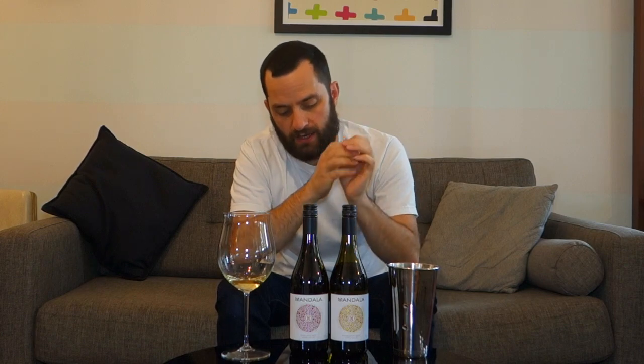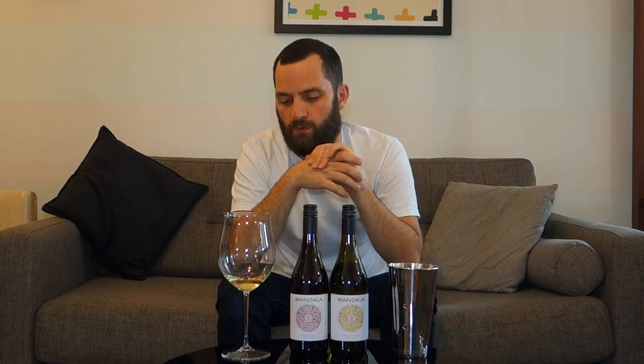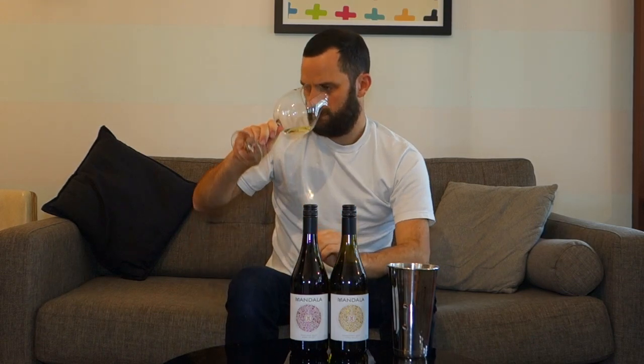Really well made Chardonnay here. I think for $30 it is a very, very safe buy. I think this is a stylish Chardonnay that is not polarizing at all. It sits squarely in the middle stylistically for most Chardonnay drinkers. So I think this is a really solid purchase and looking good from 2017.